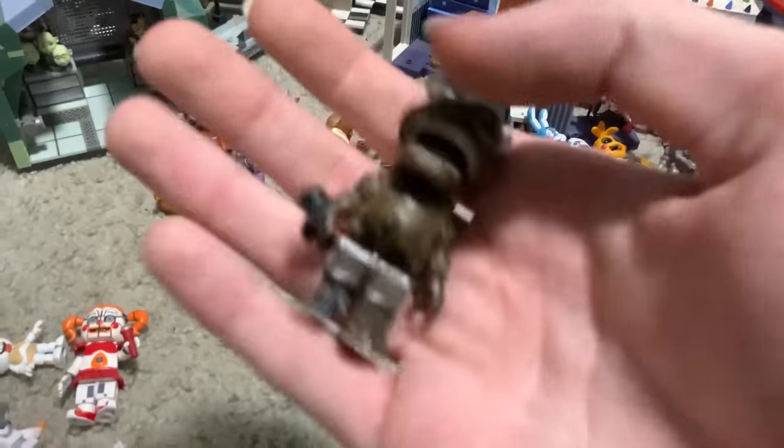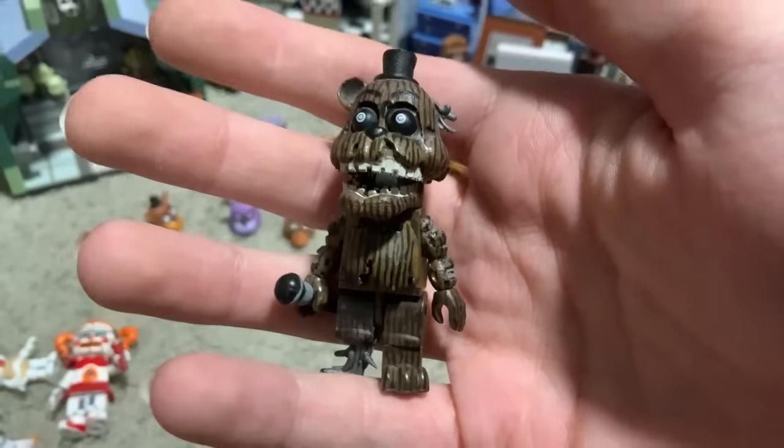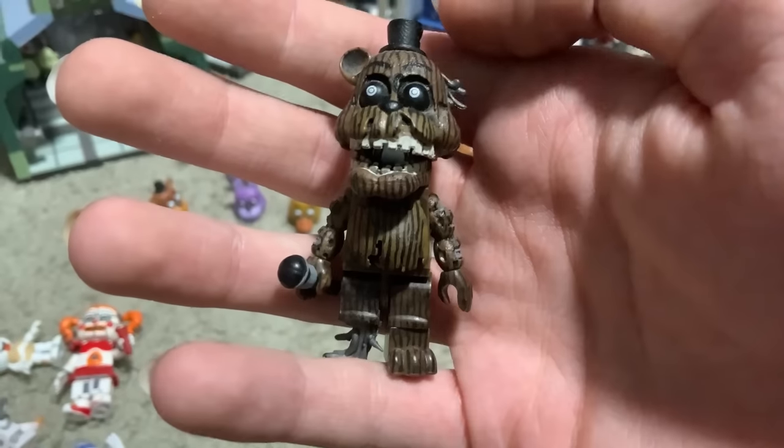Here's Phantom Freddy, and guys, look, he's missing a leg, like God intended. This is an ongoing debate with my friends, whether or not Phantom Freddy has one or two legs.